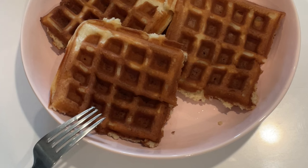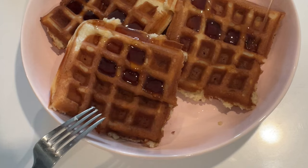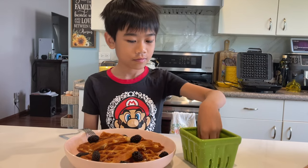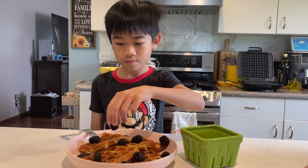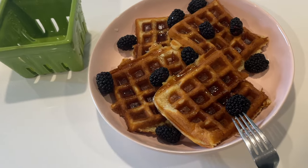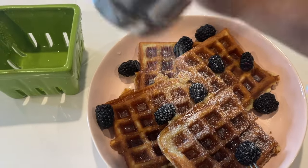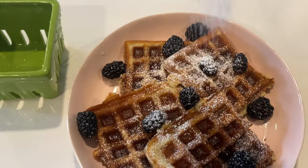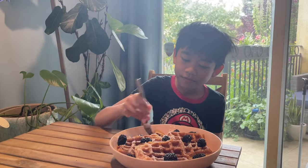Our waffles. Let's add syrup. We like syrup. And then now, time to sprinkle with powdered sugar. There you go. And our waffles with blackberries. How is it, Josh? You like it?